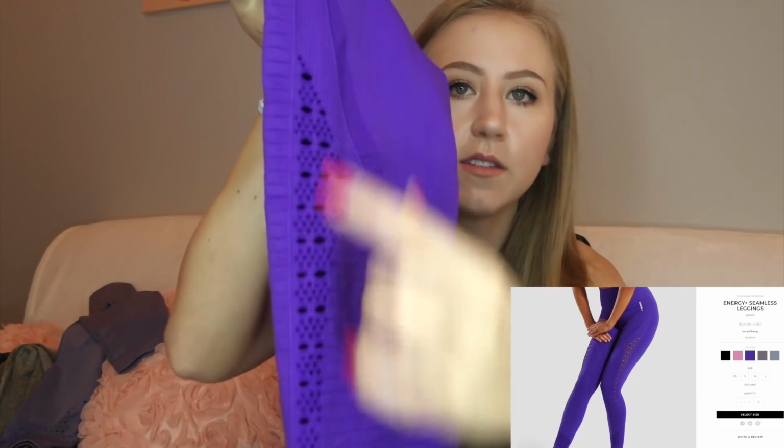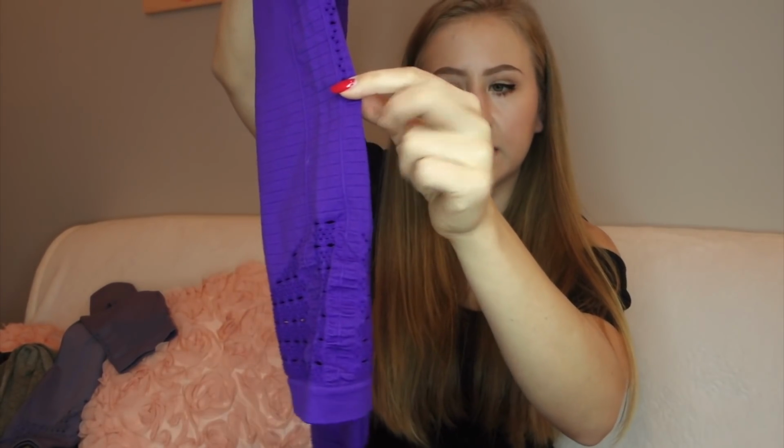Also, my favorite thing about these is that the new eyelet detailing is so much more flattering. It's very narrow. It's only about 3 eyelets wide at its widest point, and it goes all the way down to basically the ankle. It goes all the way down to here, and that's the rest of the pant. And I just think this is so much more flattering.